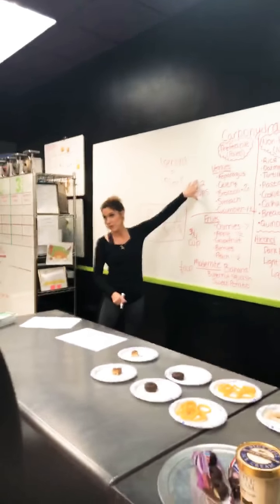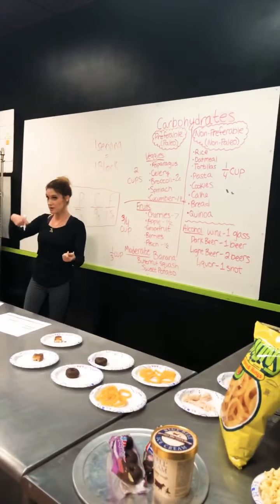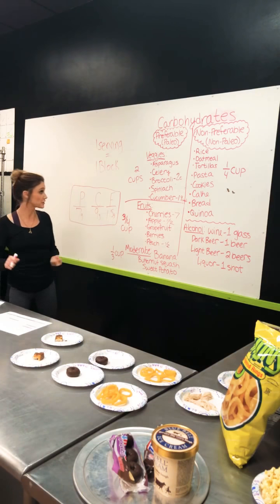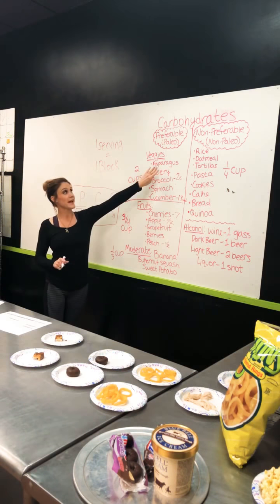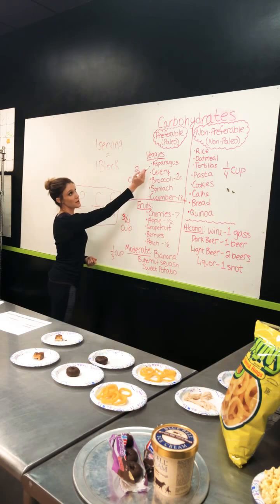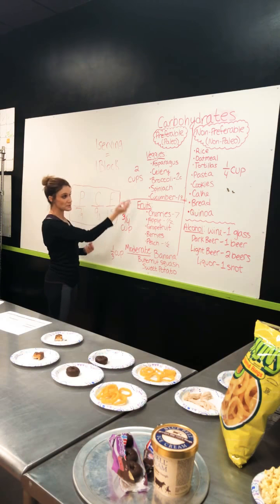So the block chart is going to give you a little bit more precise measurements than our rule of thumb. The rule of thumb is really great when maybe you're on a date and you don't want to whip out your block chart. You can easily memorize these numbers versus that alternative. When in doubt, measure it out. So 2 cups of asparagus will equal 9 grams. 2 cups of broccoli will equal 9 grams.